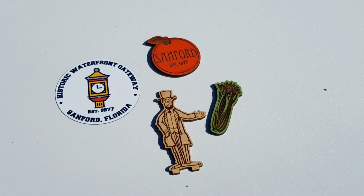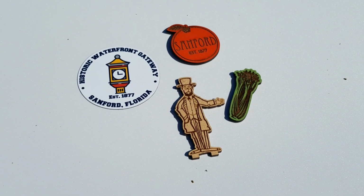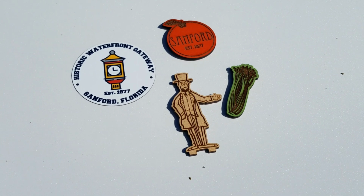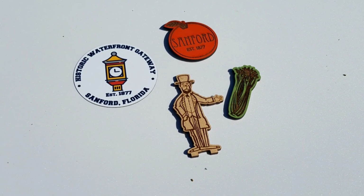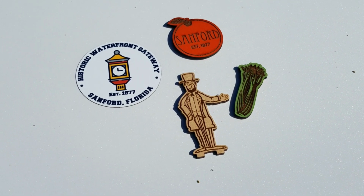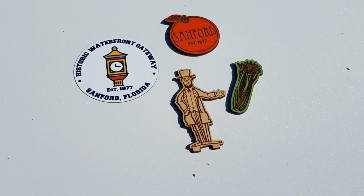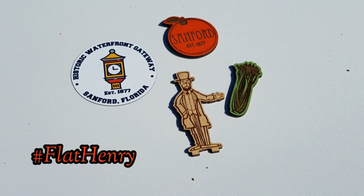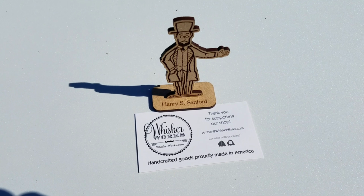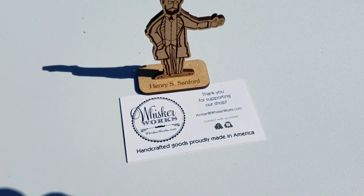I decided to go into the Welcome Center and see what swag they had for Sanford because I love the place. I found these magnets. The white one on the left is your standard run-of-the-mill magnet, but it's cool. The other two, the orange and the celery, are made by a mom with three kids who is an artist. I wanted to help her out, so I did. The flat dude is Flat Henry, Henry Sanford, the founder of Sanford, and he comes with a little base, and you can take him wherever you go and hashtag whatever you're supposed to hashtag. So you might be seeing Flat Henry in future videos. There's the base for Flat Henry, and also the contact information for the artist who does this and other things.